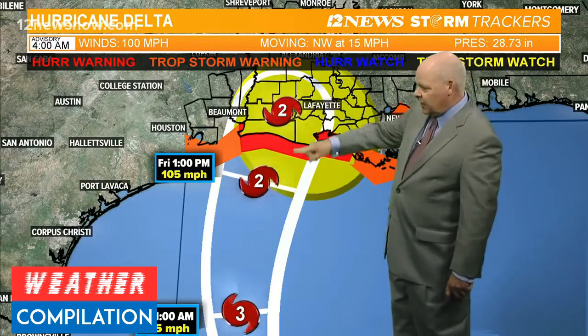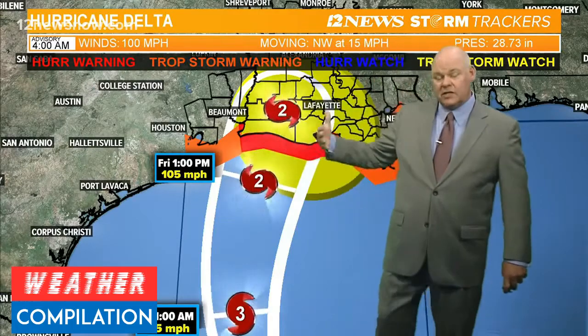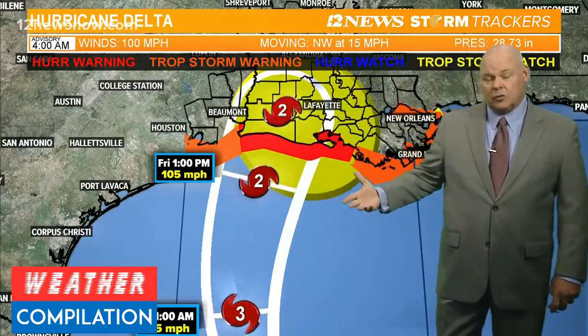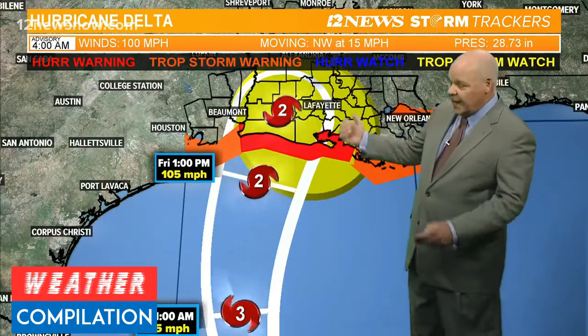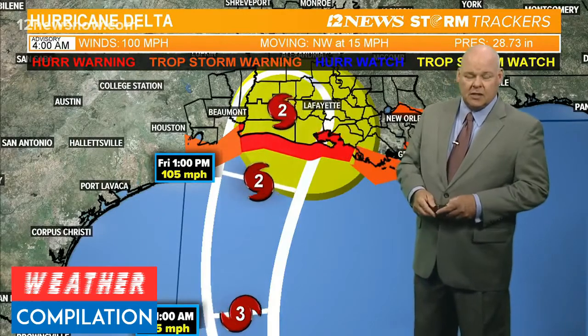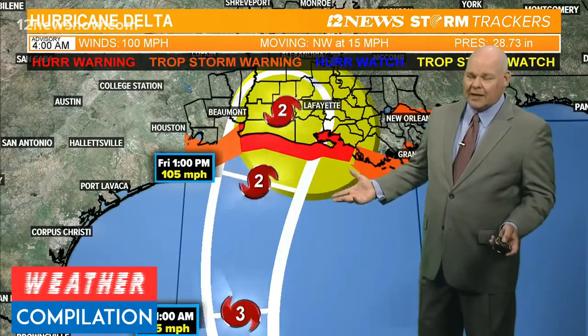Notice that area of yellow. That's the tropical storm force winds. That will extend over into southeast Texas. So we could see wind gusts 40, maybe 50 miles per hour, with maybe some sustained winds between about 15 to 25, maybe even 30 miles per hour. So I would imagine there might be some spotty power outages and things like that. But as far as widespread damage, like we saw with Laura, that's not going to happen.